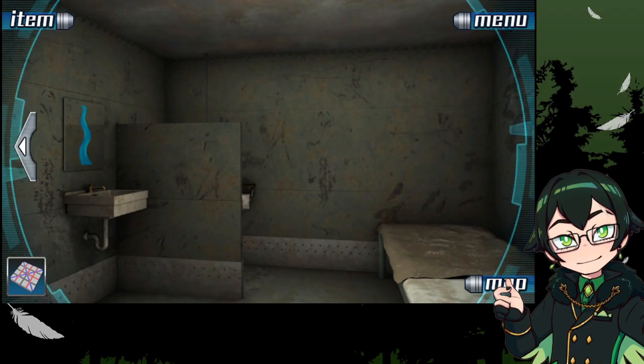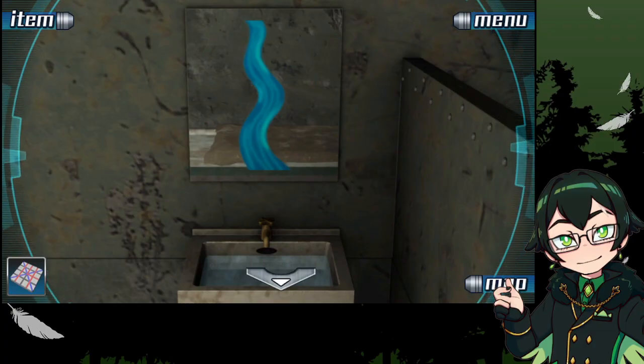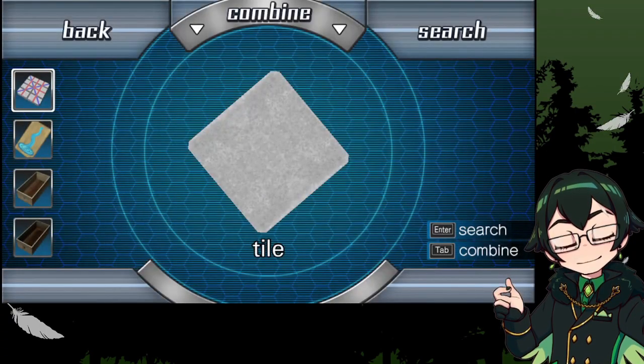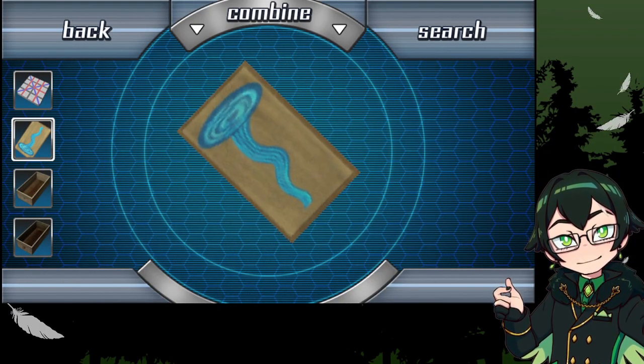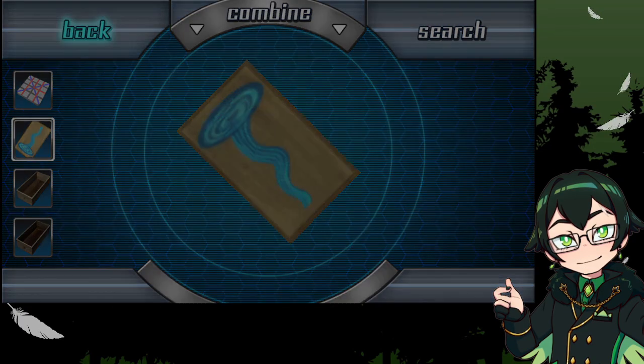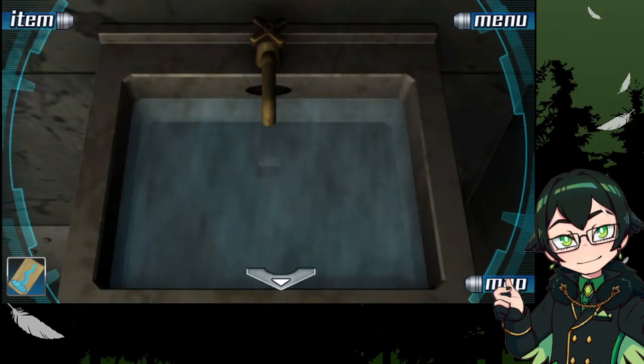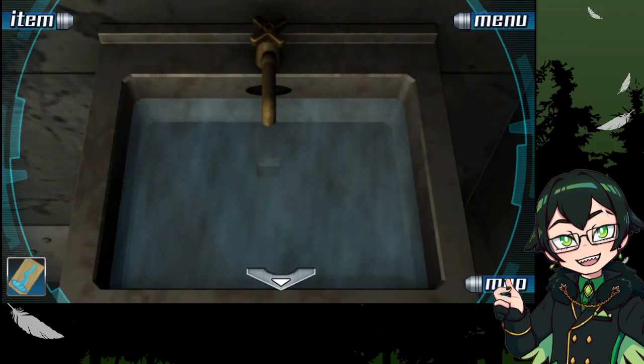Lotus, you have anything? What, oh, so, like, what am I supposed to do with this towel? I feel like it was just supposed to be a clue of, like, oh, this is a stream and it goes to the other sink. Like, right? It was just to say that they're connected.